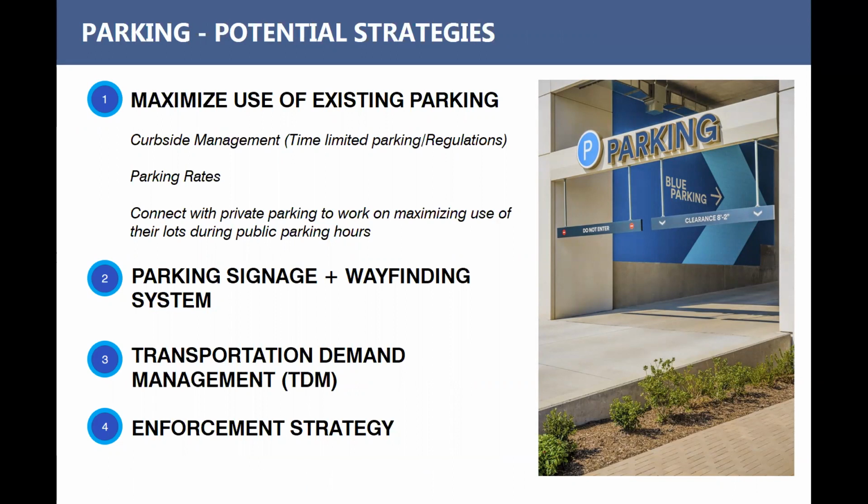First recommendation is around maximizing the use of the existing parking. This comes with something called curbside management. This is looking at putting a time limit on spaces in and around Main Street where there's not one currently, looking at how the regulations are laid out. There's spaces out there right now, one that's dedicated to a taxi cab 24/7, 7 days a week. It's not the best use of the space. So that's where the regulations come in, looking at putting in dual use zones, seeing how things really need to be used based on today's use of Main Street.